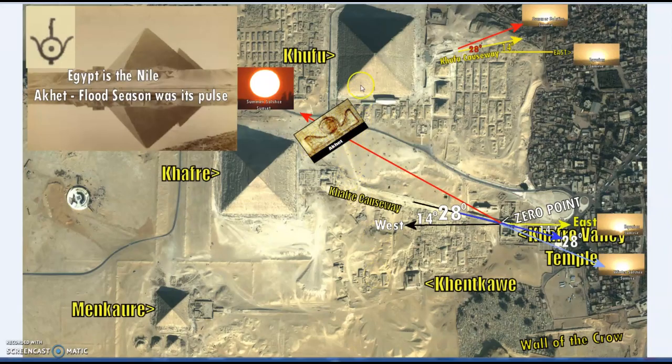So Akhet nicely follows appearance. Again, Egyptian New Year, beginning of the flood season. Strip everything away. What is Egypt? Egypt is the Nile. Everything that Egypt was or is comes from the Nile. The Akhet, or the beginning of the flood season, was the pulse. So if you want to call it the main artery, the artery of Egypt is the Nile, and Akhet is the pulse, the flood season, which brought the water and the silt and the nutrients which made Egypt possible.